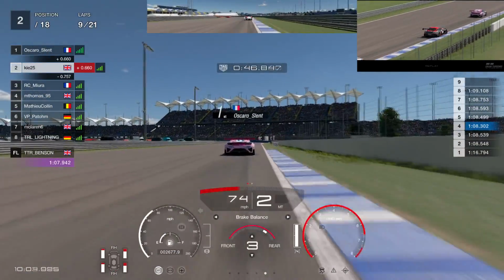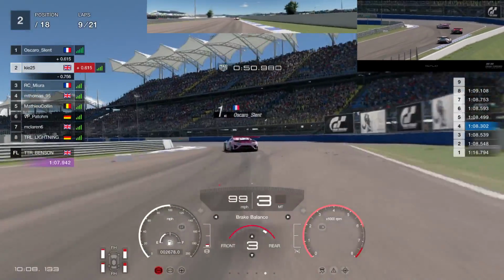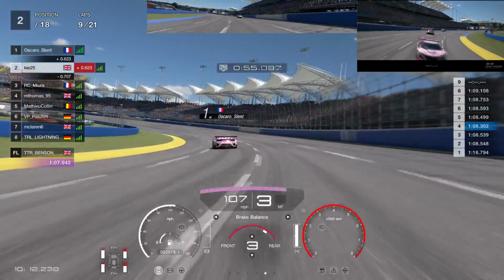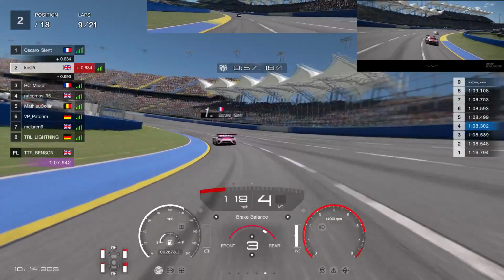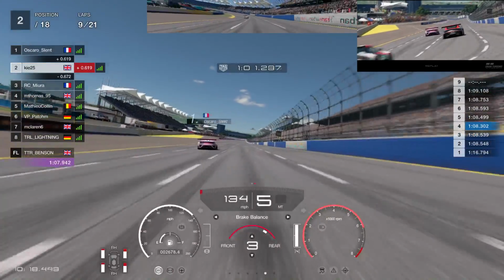I didn't know what type of fuel levels they had at this stage of the race. I didn't even know what levels I had, because I had the brake bias on instead of the fuel mixture. I don't know why I had that on. Pretty random. Normally I have it on fuel, but I must have clicked it over by mistake and was that much in the zone of concentrating on Oscar.